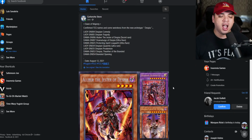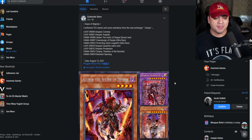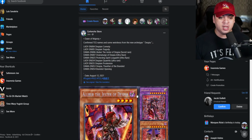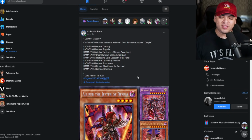I'm waiting for the Starlight Rare. Okay? What's the Starlight Rare? I just want to know how badly it's going to hurt. Is it going to be something like I'm going to get the Aluber, and then you have to get at least, what, 3 of these probably? Or is it going to be their boss monster, Dramaturge or what have you? I don't know. It's whatever.